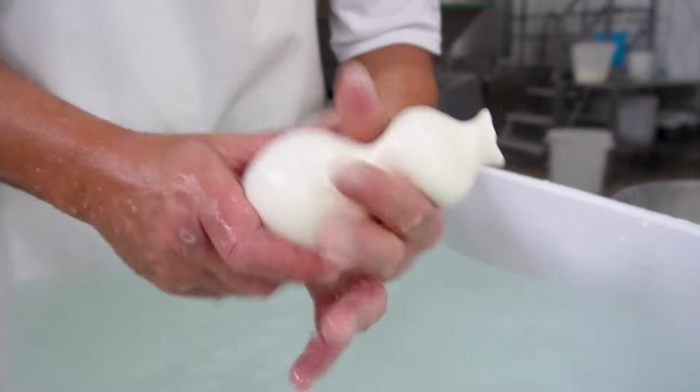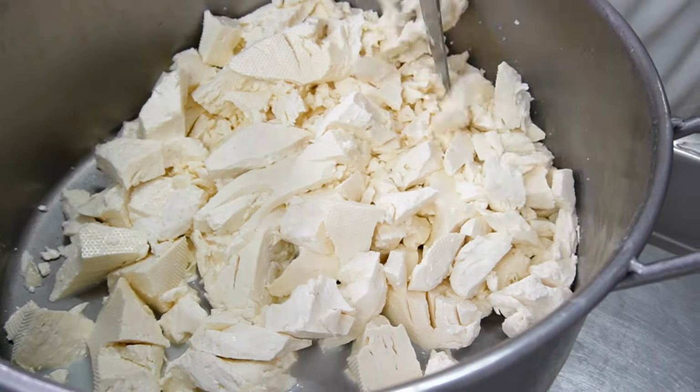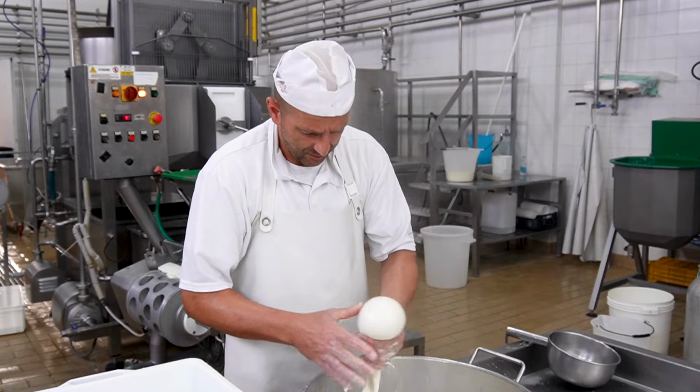Unlike other cheeses that need weeks or months to age, mozzarella is a fresh product that comes to life in just a handful of hours after the milk arrives at the dairy. This makes a cheesemaker's job very delicate. There is simply no time to make mistakes.